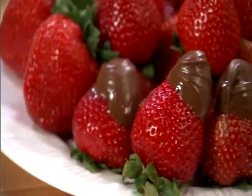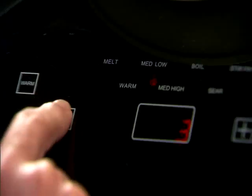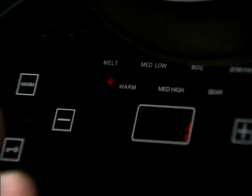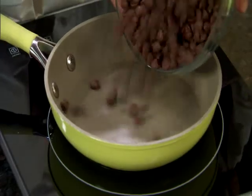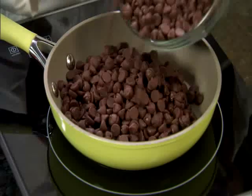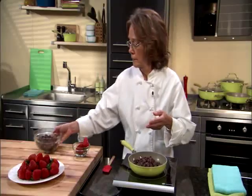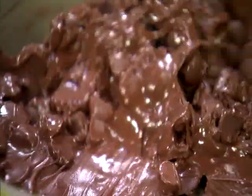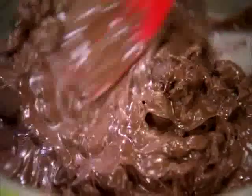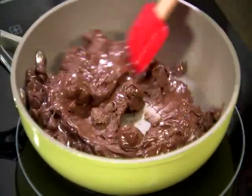And let's not forget dessert. I am going to use the melt function on our cooktop to melt some chocolate so I can dip some beautiful strawberries. Induction cooking is the only method of cooking where you can melt chocolate without using a double boiler. Very nice. This will just take 1 or 2 minutes, but again, you don't need to use a double boiler. Now I'm going to start stirring the chocolate to distribute the heat.